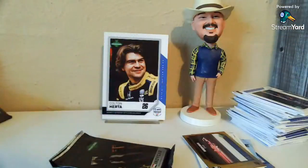You also heard my lack of recall momentarily when I couldn't remember what the Herta finish was. Oh, by the way, yeah, Colton Herta box topper there. I didn't mention the box topper when I took it out. I just set it up there because I was flapping my gums about something else.